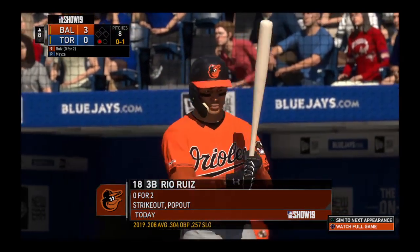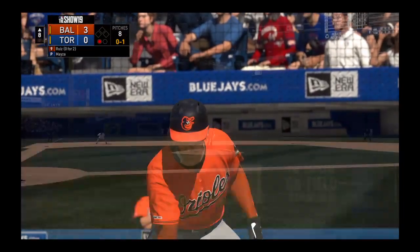Sitting on the bench, and how long do I go before I push Sim to my next appearance?